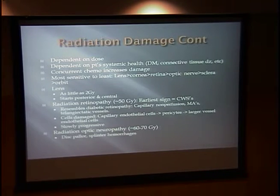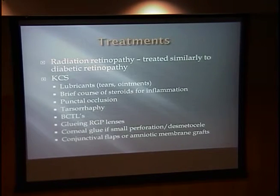The radiation optic neuropathy occurs with a little bit higher dose at 60 to 70 grays, and typically you see disc pallor and splinter hemorrhages, or more of a retrobulbar effect, but then you get the visual acuity loss and the color vision defects. Treatments for radiation retinopathy are similar to diabetic retinopathy.